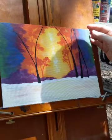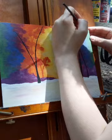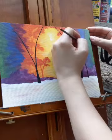Gonna get that going. Okay. And then I want this one to come out. Careful when you're putting your hand on your canvas. Like I said, the background is pretty dry. But if you're in a different environment, it might not have dried already, and then you'll just be smearing it with your hand the whole way down, and that's not fun.